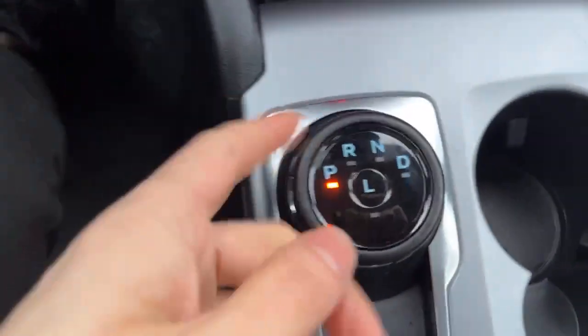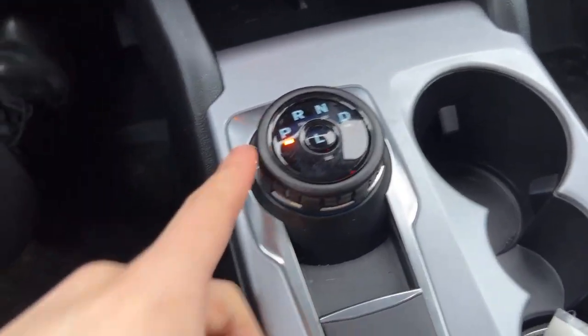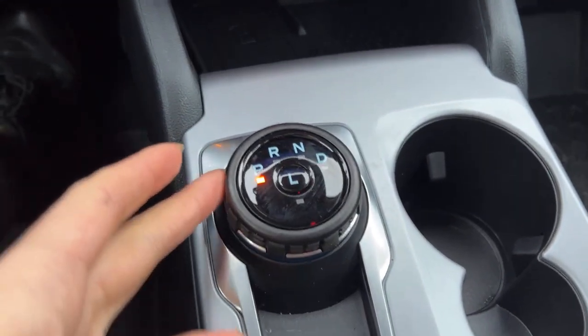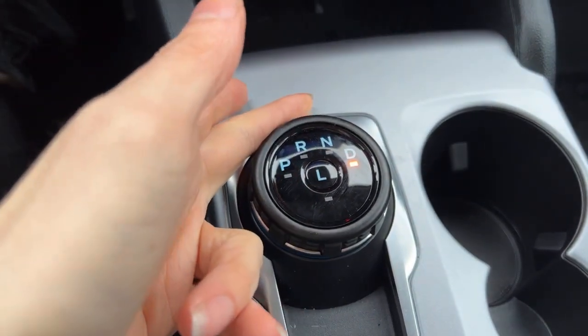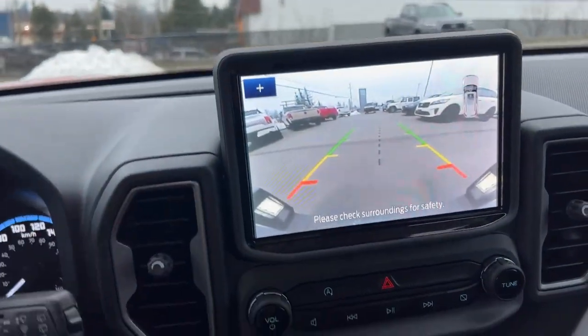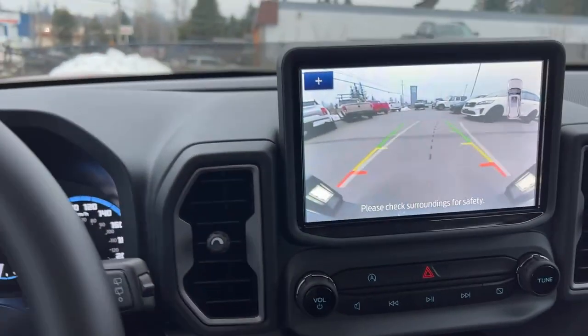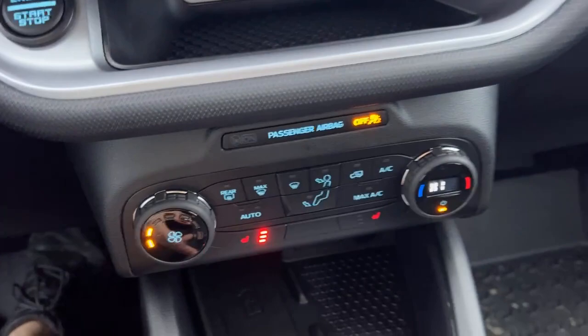We have this dial. Oops. Turning my phone weird. There we go. So we got this nice dial here. This is your gear selector, so you just move it from park all the way to drive, neutral. You can put it into reverse, and you got your backup camera with your adaptive guidance lines as well, so you can see exactly where you're going when you're backing up. Super helpful.